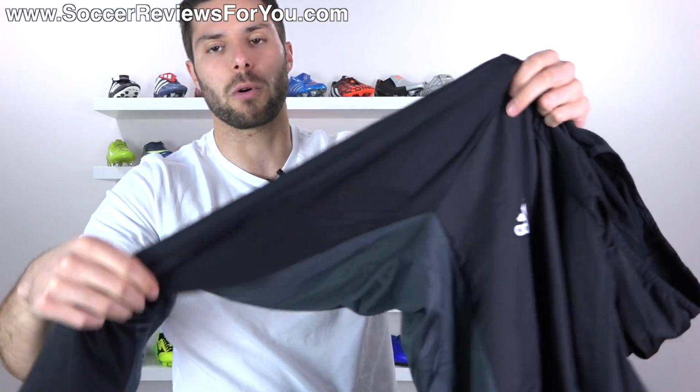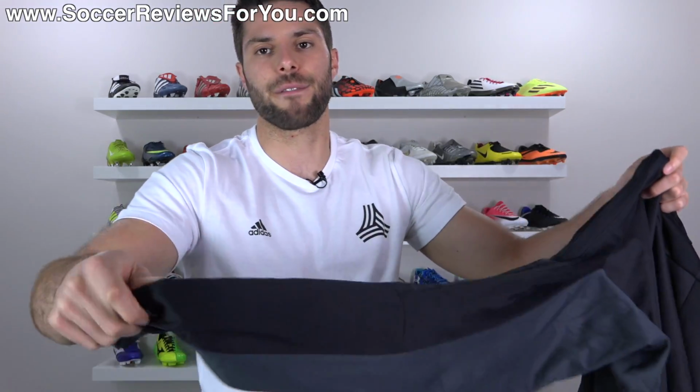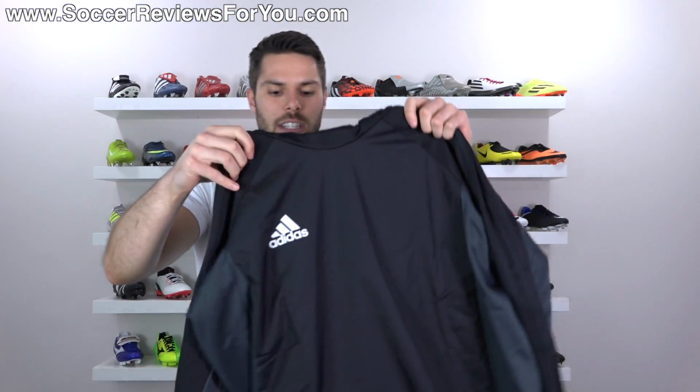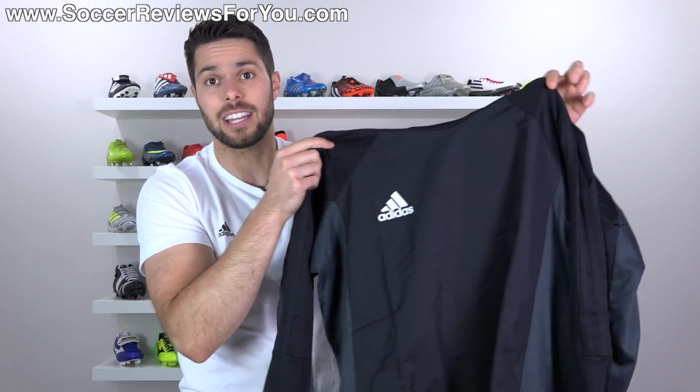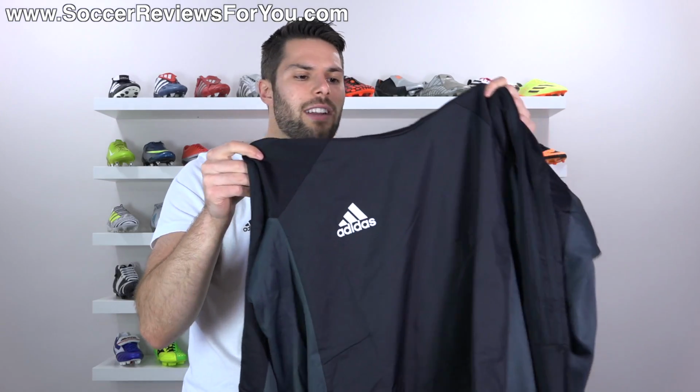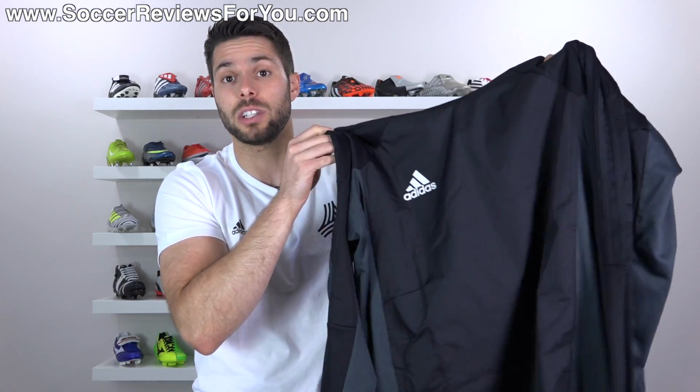The sleeves are made from a more stretchy material and are actually like a fleece on the inside with the thumb slots as well. So they really thought of everything with this particular sweater, jacket, hoodie, whatever you want to call it. I really like it though, and for 70 bucks, if you want an all-in-one cold weather lightweight hoodie or sweater, I would really, really recommend this.